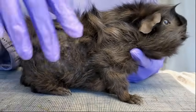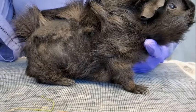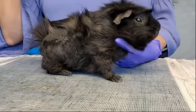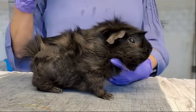You can't, and it causes havoc on the guinea pig. They lose their hair, they get very scratchy and itchy, and they scream because it just hurts so much. They can even start seizuring from when they're itching. They'll go into a seizure.